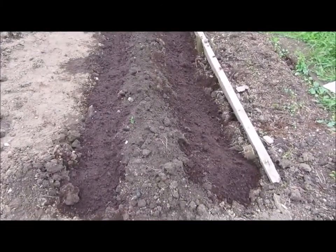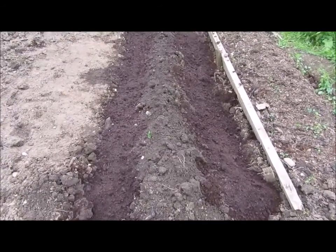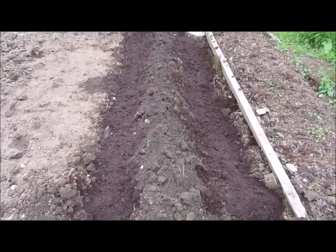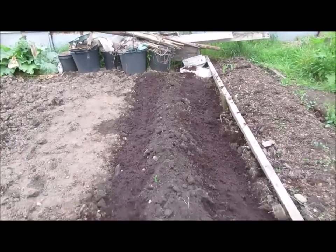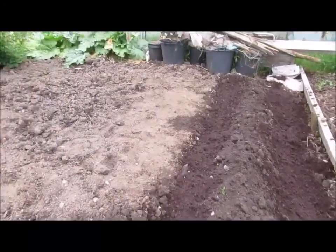That's the potatoes in. Blood, fish and bone and horse manure in there. And I've covered it over with general purpose compost. Believe it or not, it started raining now.